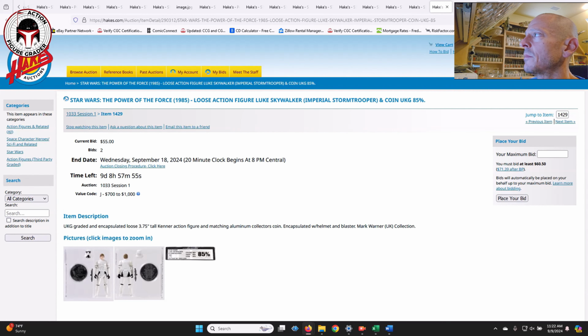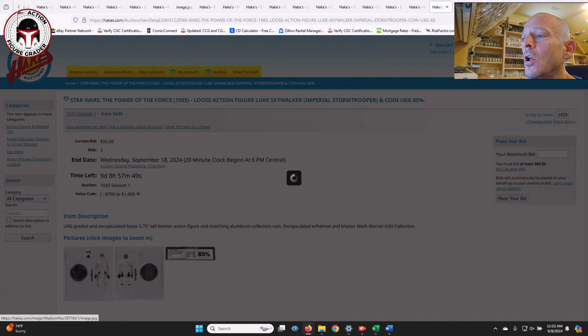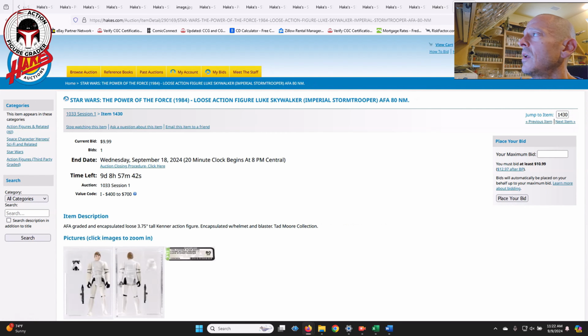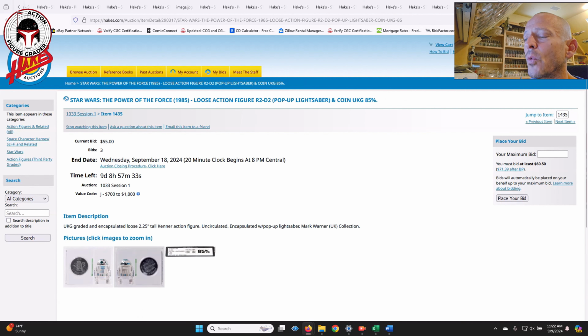And then there's also some loose graded last 17, just really quickly before we wrap things up. This is a UKG 85% Luke Skywalker in his Stormtrooper disguise, and that also includes the coin. Very nice presentation on that one. And there's also an AFA 80 Luke Stormtrooper with the older K-style. So 2 different Lukes are available if you're still looking for one of those.